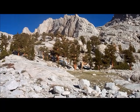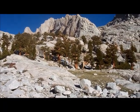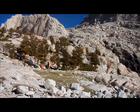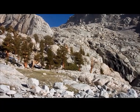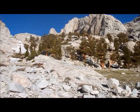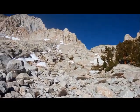It's Sunday morning. I'm all packed up. I'm just leaving the high grove. You can see part of the weeping wall over there. Mount Langley.